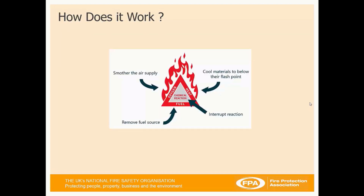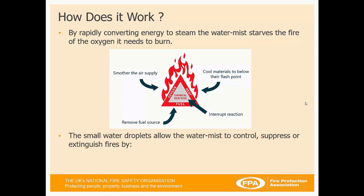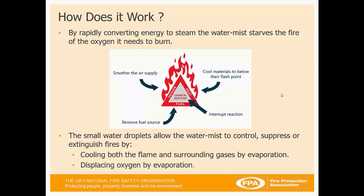So how does it work? Water mist works by rapidly converting energy to steam. It starves the fire of the oxygen it needs to burn. And what it does is the small water droplets allow the water mist to control or suppress the fire. It cools both the flame and the surrounding gases by evaporation, and it displaces oxygen around the fire by evaporation.